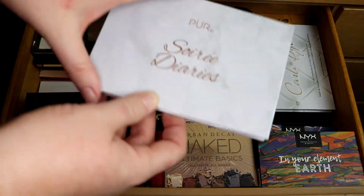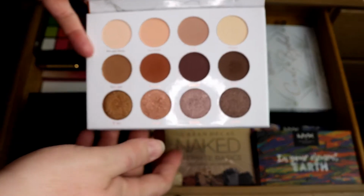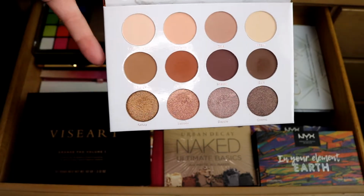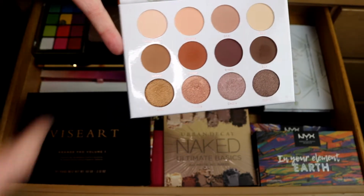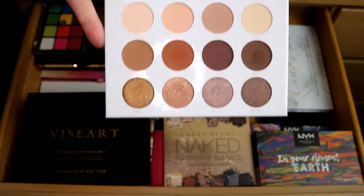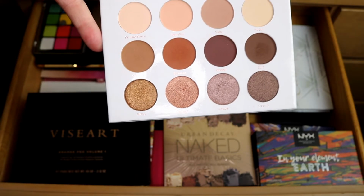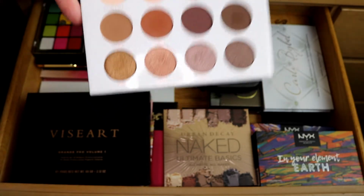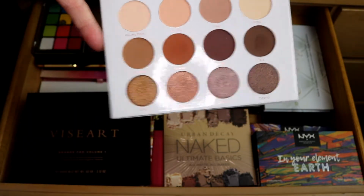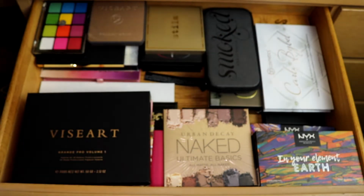This is the Pure Soiree Diaries. I got this in a BoxyCharm. This is probably my favorite palette that I got in a BoxyCharm, believe it or not. I've gotten the most use out of it. Pretty much I just go down the lines and use the shadows that way. I have traveled with this. I actually went to DC in October and I took this with me, and this was the only eyeshadow palette I took with me. And I did a different look every day. So I really do like this palette a lot.